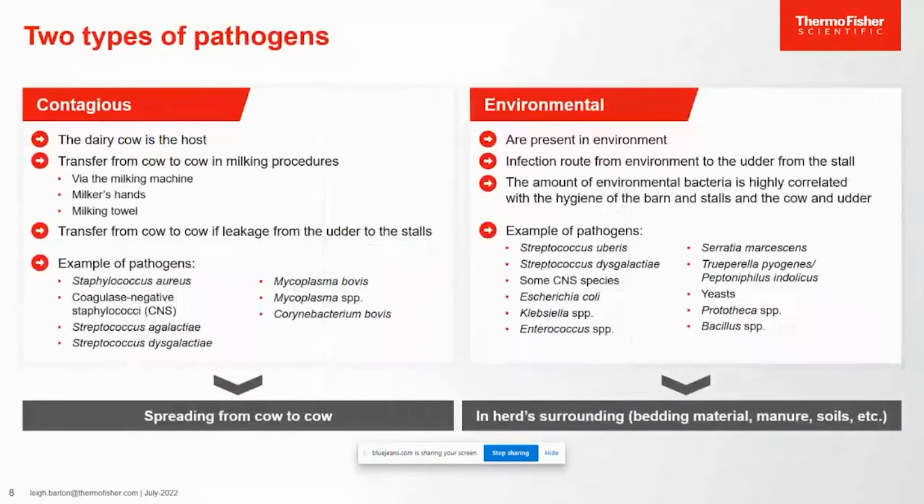Now, we tend to split these pathogens that cause mastitis into two different subsets, contagious and environmental. It's pretty much what it says on the tin. Contagious, the dairy cow's the host, so it's from cow to cow, usually in milking procedures. Environmental is from, obviously, the environment. Examples of contagious pathogens include Staph aureus, a highly contagious pathogen, and then environmental, E. coli, Strep uberis, yeast, etc.